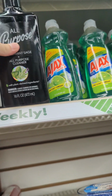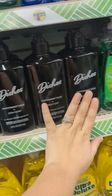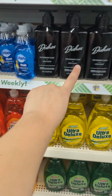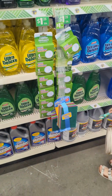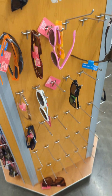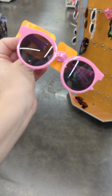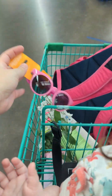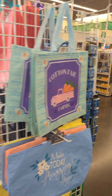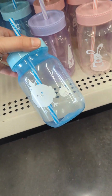Oh, there's lavender and peppermint. Also have dish soap with a pump. I'm a Dawn girly though. I have to hand wash all my dishes, but that is super interesting. Yeah. This is where, hang on please. I get all of Izzy's sunglasses because they're super cheap. And if we break or scratch them, they were $1.25. That is so cute. These little cups. Oh my goodness.